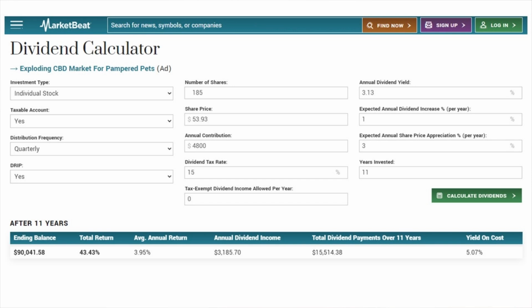DRIP or dividend reinvestment is yes, and I said $10,000 is our average base for the initial investment, which at a share price of $53.93 got us 185 shares of KO. I put in the annual dividend yield of 3.13, and I kept these numbers low. Expected annual dividend increase percent per year, 1%. Expected annual share price appreciation per year, 3%. Those are the baseline averages that MarketBeat puts in there for you. And then I went ahead and said you're going to make an annual contribution of $4,800 a year, which, as you know, is only $400 a month or $100 a week. Then we said we're going to invest this money for 11 years.